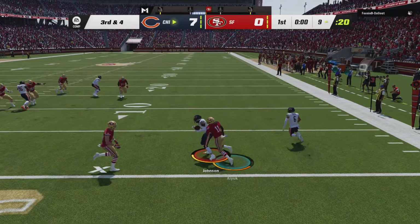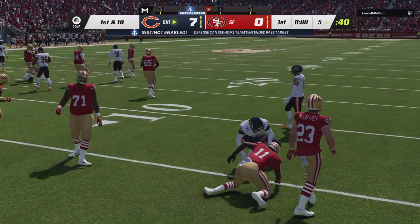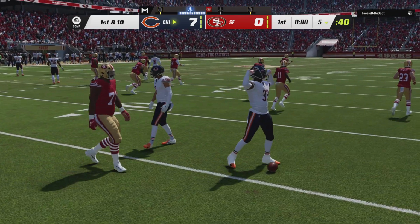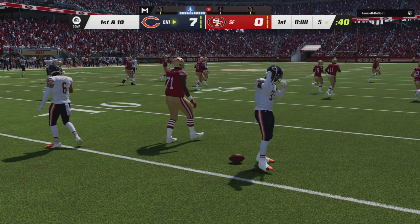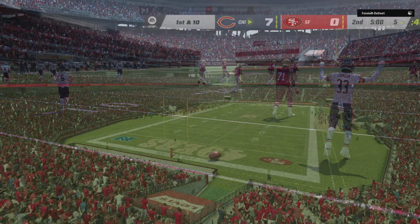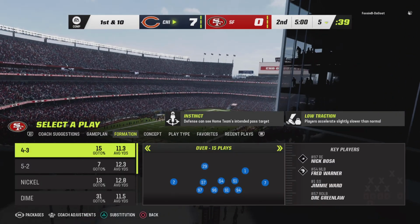Trying for Ayuk, but it's intercepted. Picked up by Jalen Johnson, and the Bears are going to get possession of the football as time will run out on this first quarter of play. After one, 7-0 on EA Sports.